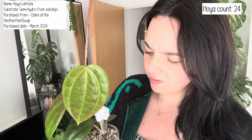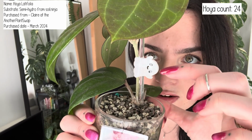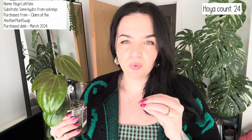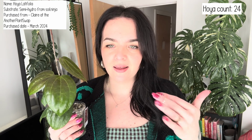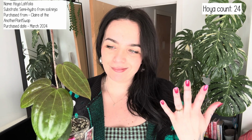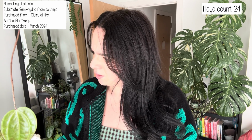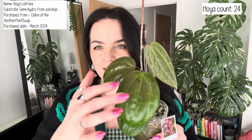There's a growth point here, and there's a growth point here. From what I've seen in other videos, they look like a growth point that's trying to get going and then it just can't, like it keeps trying and it just keeps getting eaten. I feel like that looks like what's going on here, so I'm a little bit concerned about it, but I thought it had flat mites even before it pushed out these leaves.